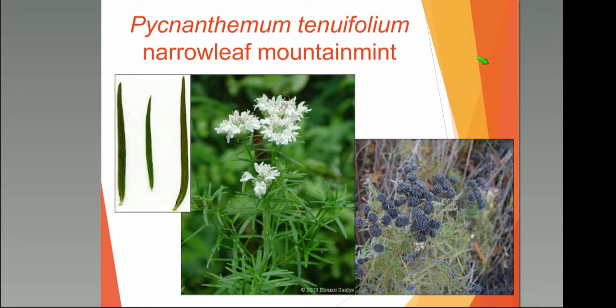The leaves are arranged oppositely on the stem, and like others in the mint family, mountain mint has a distinctly square stem. Collection time is typically late summer. Seed heads turn from green to brownish gray when ripe. Cut off the entire seed head and put it in the collection bag to dry.